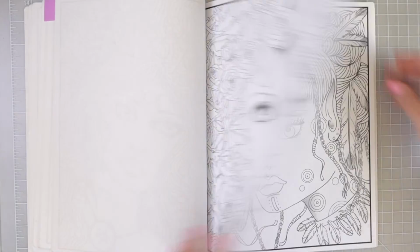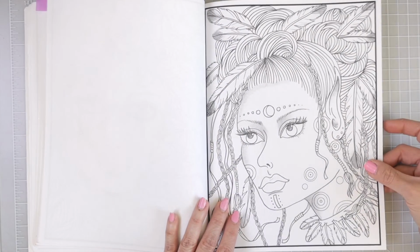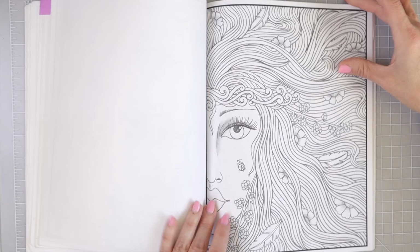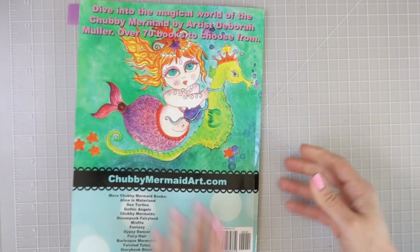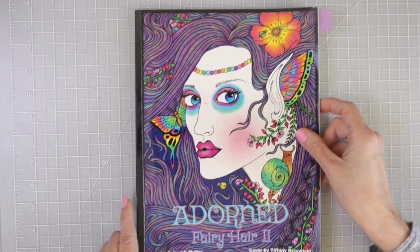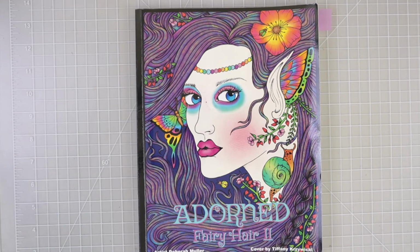But you can see that this book is just going to have lots of portraits in it, lots of hair. You do have some flowers, and the images are just very different than what you're going to find in other coloring books. And that is one of the things that I really love about Deborah Muller and why she stands out from other artists, because her artwork is just different. It's not really like anyone else's. It just really stands out to me.